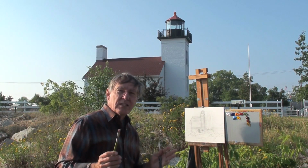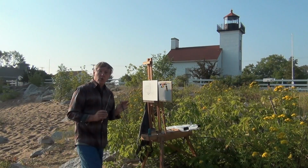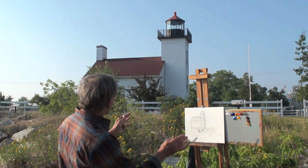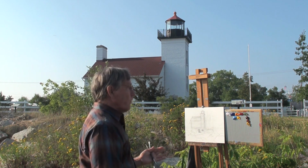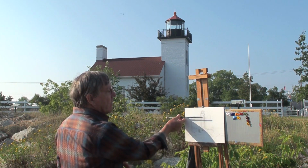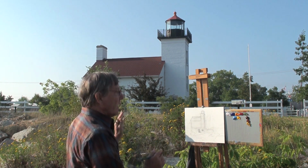Now this is basically a 1-point perspective drawing. Not quite though. If it were 1-point perspective, I couldn't see the side of this house. But I'm almost straight on. If I were over another 15 feet or so, it definitely would be a 1-point perspective. This is actually a 2-point perspective, but there is not very much perspective here since I am basically looking at the side of the building.